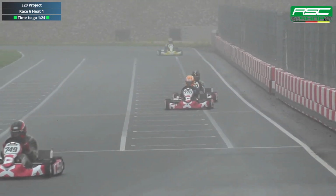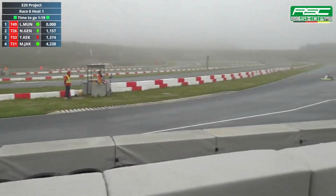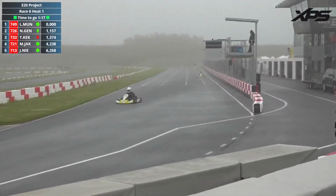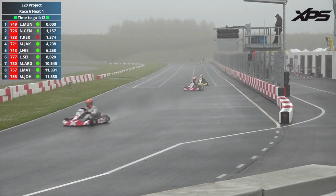Muneretto keeps his head down. Genza ahead of Cacati in the battle for second position. The pair were separated by just over 2/10. Nikita Genza puts in the fastest lap, 1 minute 4.741 for the German.